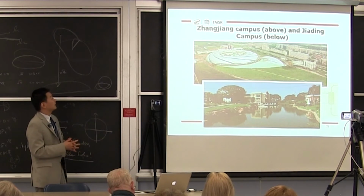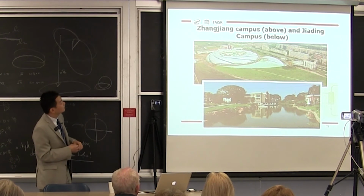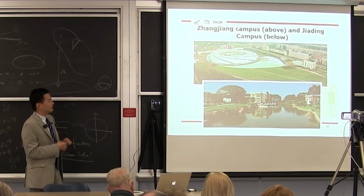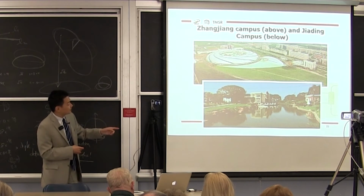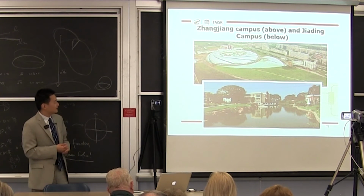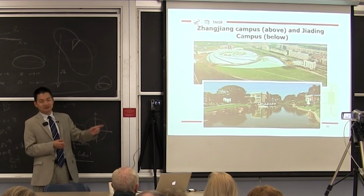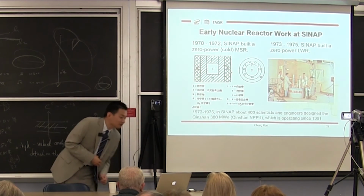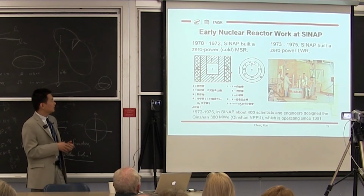So here's a picture of those two campuses. The one on the top is the synchrotron light source. The circumference of this synchrotron is 430 meters, so it's a large facility. And the one on the bottom is our Jiading district for the nuclear research. Some people don't like the idea of setting up a radiochemistry lab or reactor on the campus here, because they think it can ruin the campus.